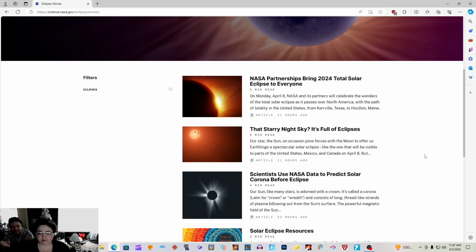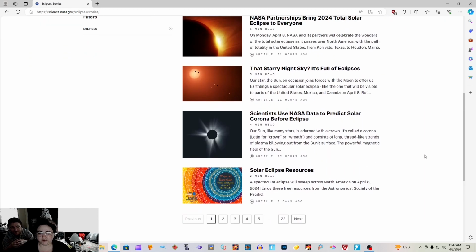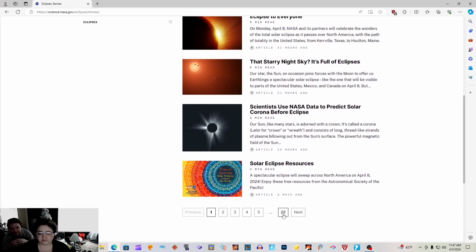And that is all we're going to read for now, because you can see there's like 22 pages of these stories, and they're all about the April 8th, 2023, and 2017 total solar eclipses. For more information, go to science.nasa.gov/eclipses/stories if you want to read more.